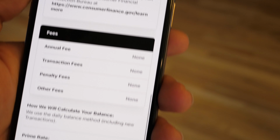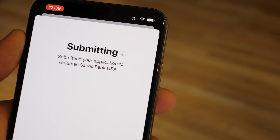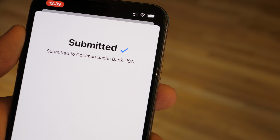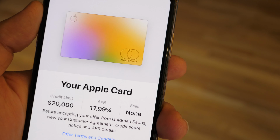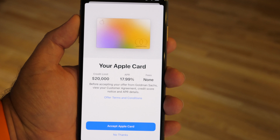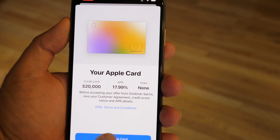Once again, it shows you the terms and conditions of the card, and if you're good with it, you can tap on agree at the bottom. It submits your application to Goldman Sachs, and within a few seconds, you will know if you're approved or not. Here you can see I submitted the application and I am approved for the Apple Card. I still have the opportunity to accept the Apple Card or decline it, and it shows me here my Apple Card with a credit limit of $20,000, an APR of 17.99%, and no fees.